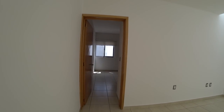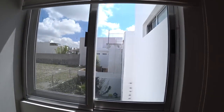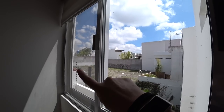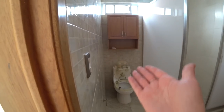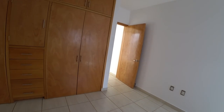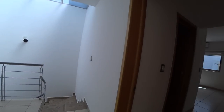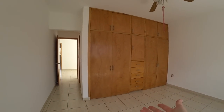Then we're gonna go into what I believe is the smallest of the bedrooms, but it's got a window that looks down to, you can barely see the patio. This concerns me a little bit to not know what could be built there at what time. But anyway, you have lots of closet space and a connected bathroom. Again, with this type of very unique toilet seat, I don't know. And then we're gonna go back out to this open area here to the third bedroom, which also has its own ensuite bathroom, an AC unit, and lots of closet space.